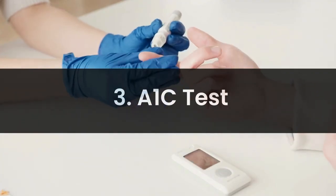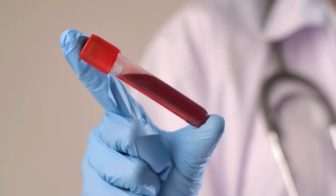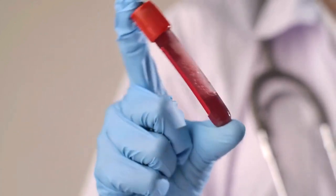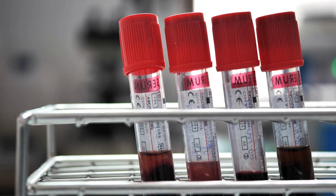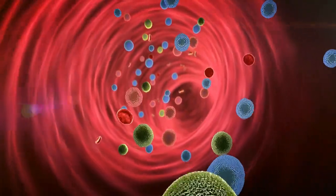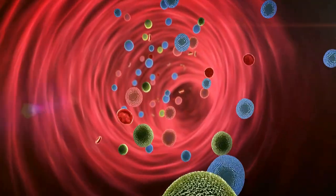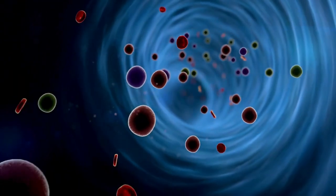Number 3. A1C Test. The A1C test, also known as the hemoglobin A1C test or glycated hemoglobin test, is a blood test that provides valuable information about a person's average blood sugar levels over the past 2 to 3 months. It measures the percentage of hemoglobin that is coated with sugar in the bloodstream. When glucose enters the bloodstream, it binds to hemoglobin, the protein in red blood cells that carries oxygen throughout the body. This process is called glycation.